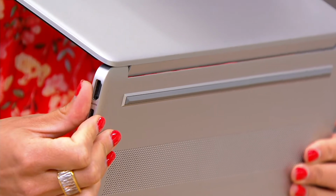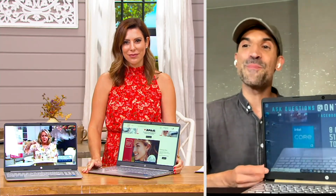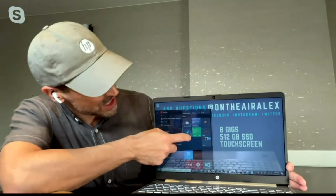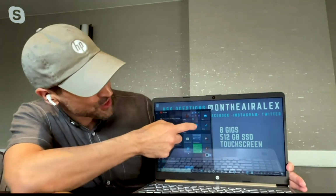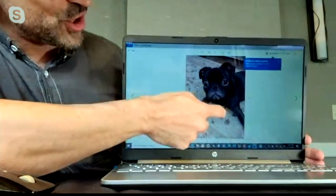One of the things I want to make sure to mention too is, in addition to all the amazing specs that you get on the outside, in addition to the fact that this is light and powerful, you've got the power of touch. So you can now interact with your computer like you would on your smartphone or tablet. When you want an app to open, you just touch it.